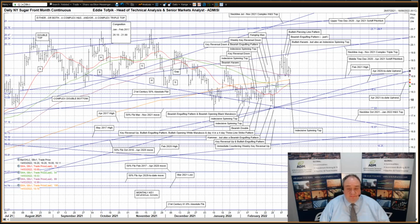These patterns are complex versions of normal workaday patterns. I'm going to do something I normally try not to, but I will highlight them with my cursor. Pattern number one, a complex head and shoulders top from August to November 2021, which is going through here. There's the neckline, there's the shoulder, split, head, shoulder. The neckline's running up along here, and it's currently at 2102.